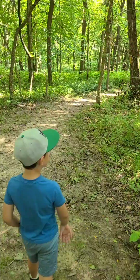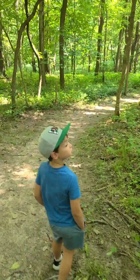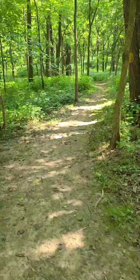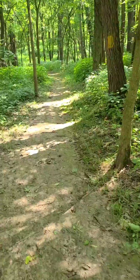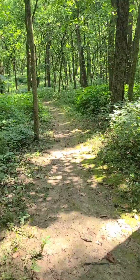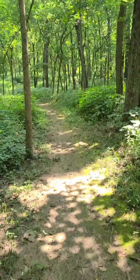Now, the Heron Preserve Trail is one of the buggiest trails around. You definitely want to get some bug spray on before. We didn't put any on, but I would recommend it. It's so shady, which is nice on hot days, but there are quite a few mosquitoes through here.